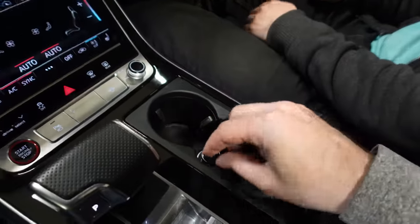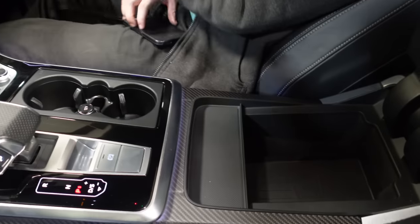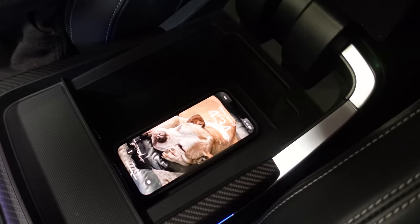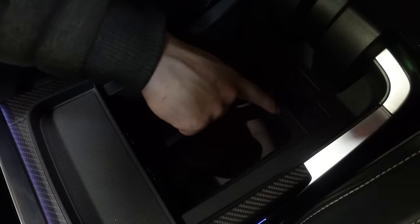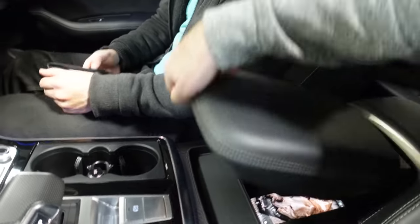You've got a 12 volt accessory right there, parking brake right here. And this console rocks. So you've got two USB-Cs right here, wireless charging. You can see Jake's phone starts charging immediately-ish. I think my case does a thing. And of course it shows on the screen your wireless device is charging. Hey, there you go. Charging your mobile device. You're good. Okay, so that closes.